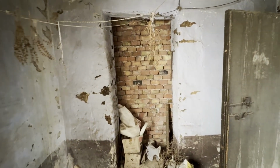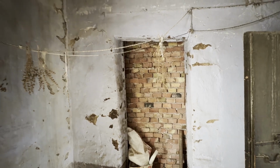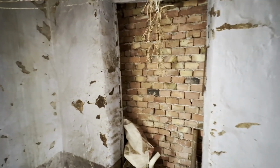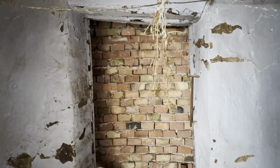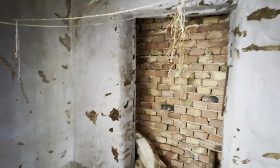And this used to be connected to another house. It no longer is. So probably just putting doors in there or leaving it as a niche and putting shelves in there would work. Because on the other side now, the house has a staircase, so it's no longer going to be possible to pass through that.